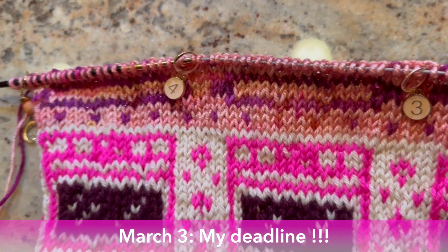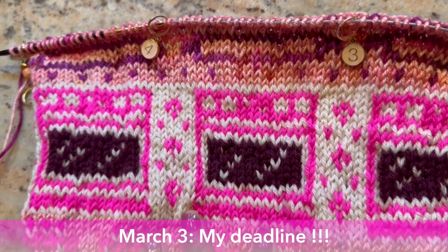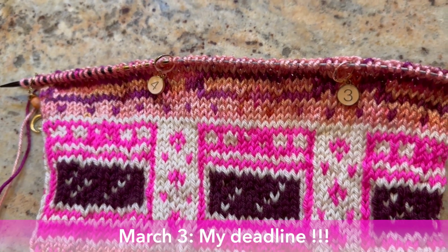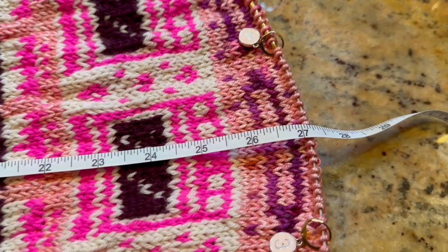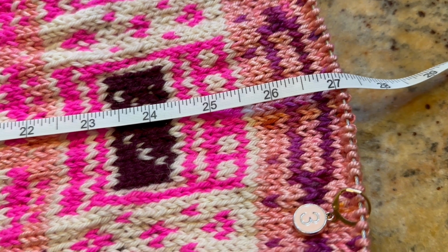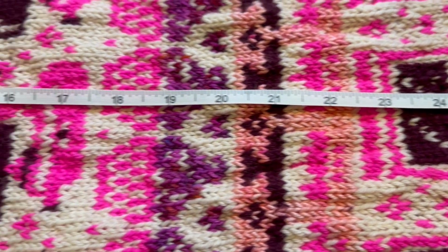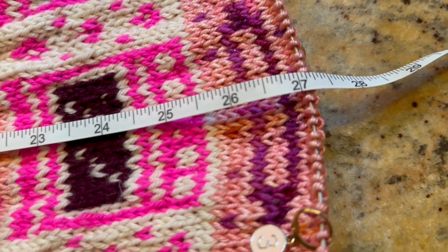And I am going to try this on now to see if I've knit enough to satisfy my curiosity, if I've knit enough so that it comfortably goes around my neck. So let us try this on and see how it goes. I decided to take one last measurement of what I have so far, and we are at 27 inches. The size large is supposed to be 30 inches, but let's just see how it looks and see if we want to add something else.